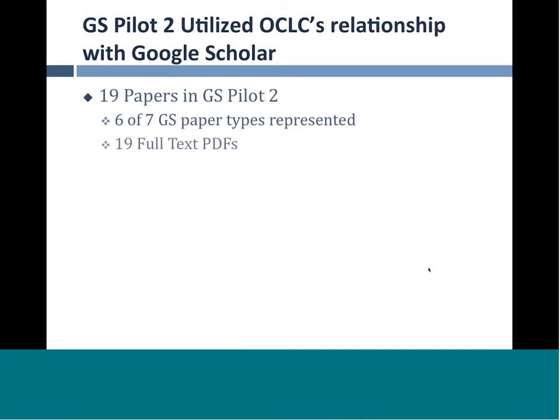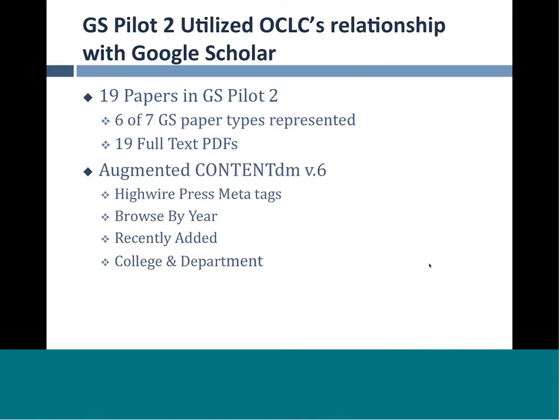And so we tried again. We set up a separate pilot. Again, we suggest that kids don't do this at home, because for our first pilot we used a desktop machine, and it didn't have a UPS and things like that. But we took 19 papers. We identified 6 of 7 Google Scholar paper types, and we used 19 full-text PDFs. We used CONTENTdm version 6 because that version had a lot of feature sets in it that addressed a lot of SEO issues, and we used Highwire Press meta tags.